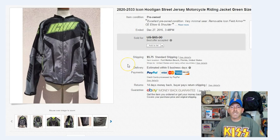Really cool motorcycle jacket. We got this for $5 at a yard sale. We sold this for $50 shipped, and that went into a priority flat rate bubble.